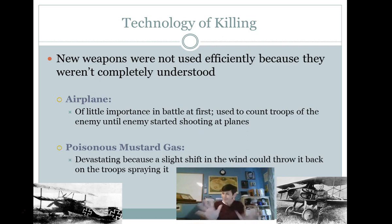Yeah, because we hadn't figured out an effective delivery method that would deliver it quickly and efficiently so that the wind wouldn't have time to blow it over, or you could be far enough away so that it wouldn't blow to you. It wasn't as effective as it could have been. But again, human beings love to make improvements on ways of killing each other. And we improved upon chemical weapons as well, unfortunately.